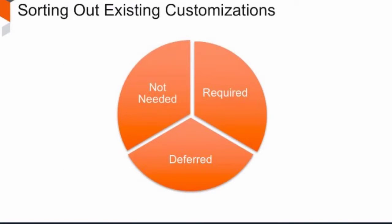So sorting out those customizations and figuring out what to do, we basically just made some core decisions about what is required in order to move to M2, and what could be deferred and dealt with later, but was still important. And we found a lot of things that were just not needed. Old customizations that mattered in Magento 1, old bug fixes, things like that. We actually cut out quite a bit.